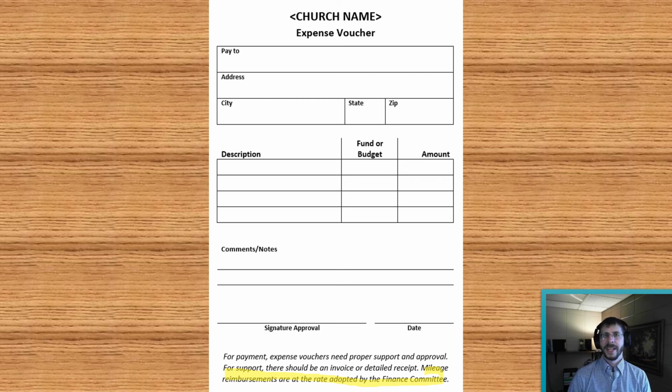Some churches might say, let's reimburse the IRS rate, which happens to be 56 cents per mile. Good for you. You could also do, like the conference says, we do 60% of the IRS mileage rate for volunteers. And I think that's fine as well. So just pick a system and try to be consistent with that. And I would use an expense voucher for this.